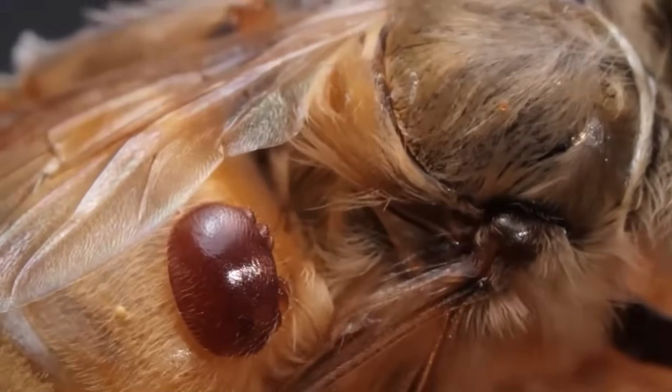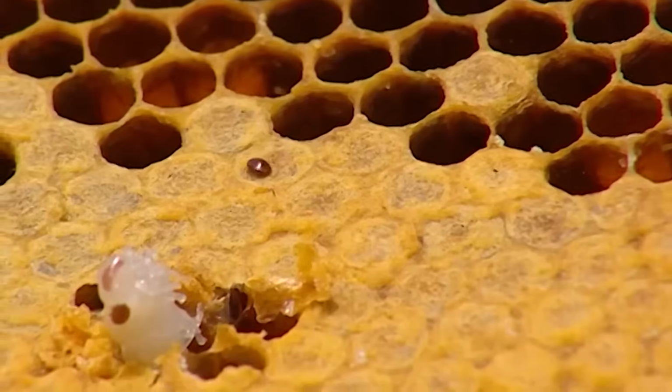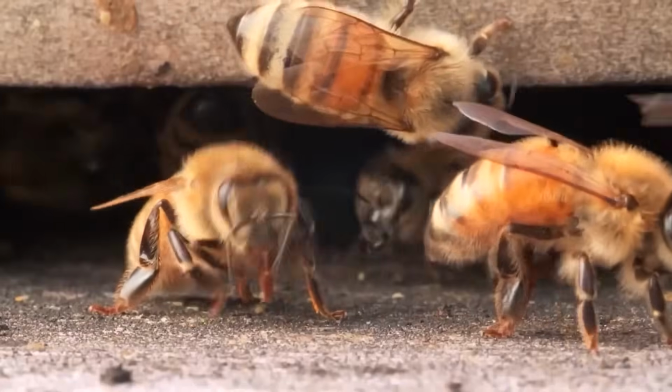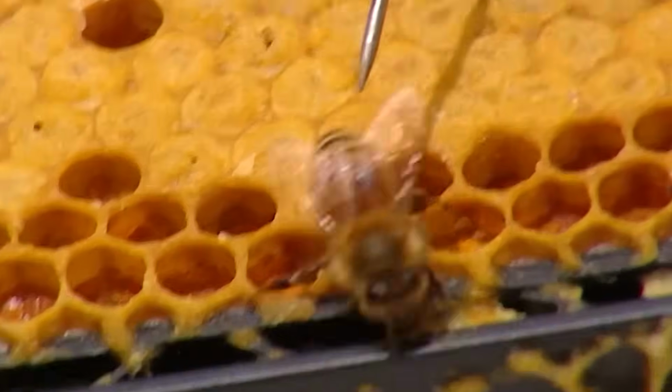But mites don't fly. So how do they move? When an infected hive weakens or collapses, nearby bees often rob it for honey. And when they do, the mites seize the opportunity, hitching rides back to new colonies. Even modern beekeeping practices, like placing hives close together, create the perfect storm for infestation.